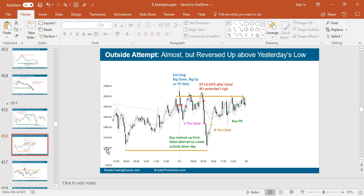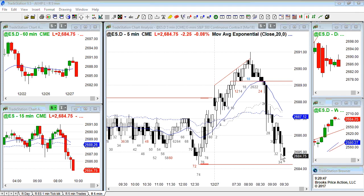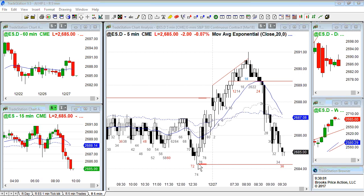Reversing up just above yesterday's low. Could not get below yesterday's low, reversed up. Buying right here, 34 low, is a low probability trade, which always means great risk reward. Bulls buying the 34 low know they'll probably lose money, but they also know that if they put a stop one tick below 74, yesterday's low, they're risking 1 point, hoping to make 5 or 6 points. And that is probably enough to offset the low probability.